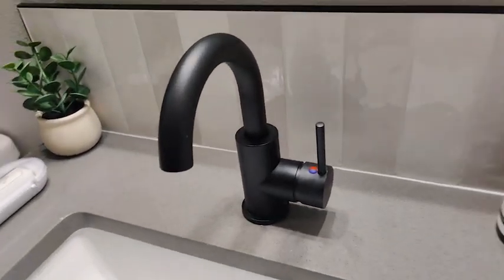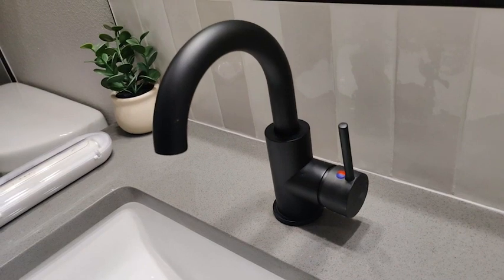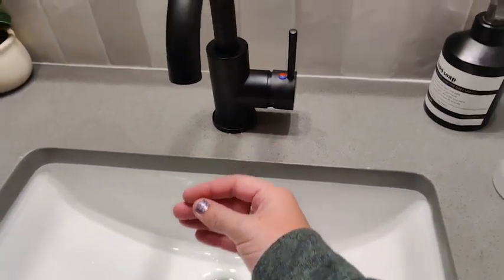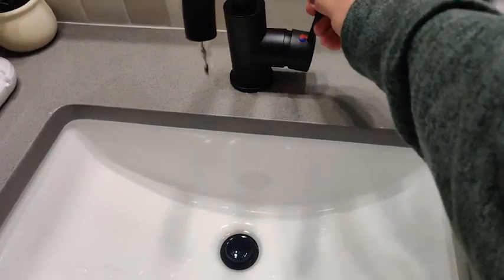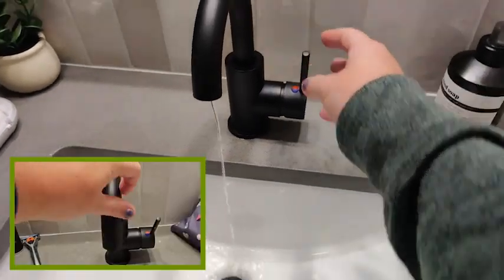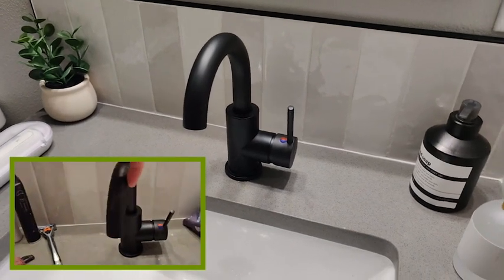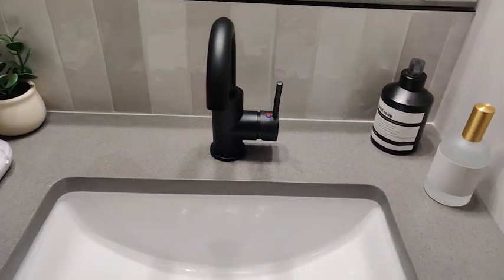And another thing I appreciate is just how far it is into the sink as well, so you don't have to struggle with your hands too close. It is at a really nice distance and gets practically straight down the drain. So I think it's absolutely beautiful. It is a great addition to this bathroom and has really improved the look all around.